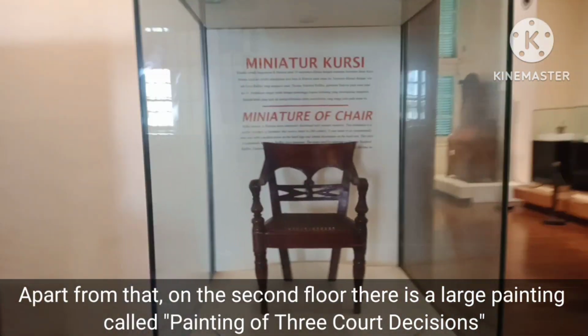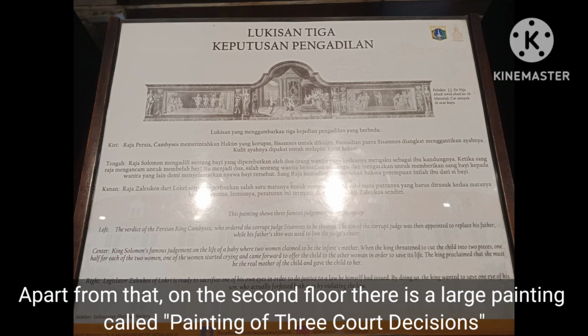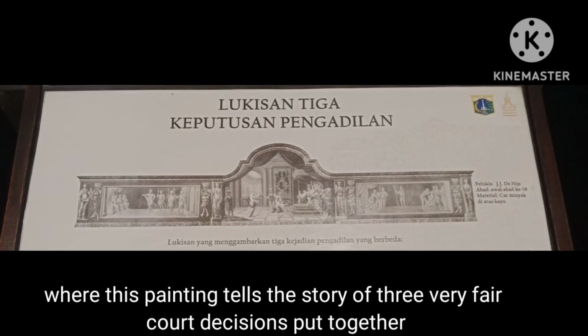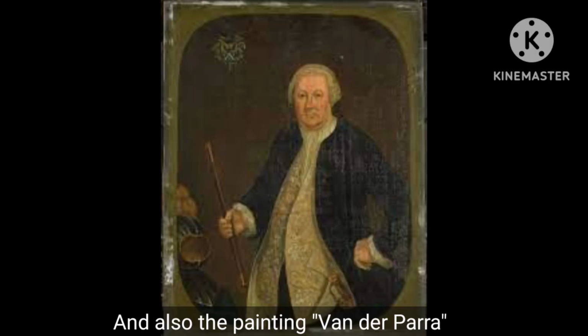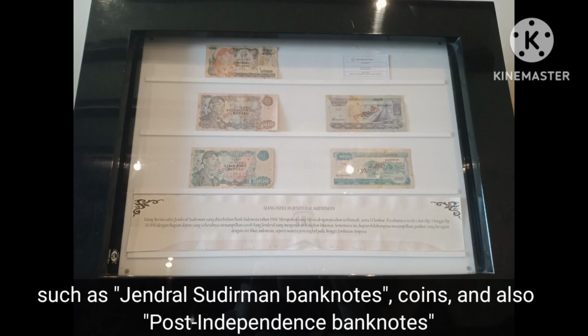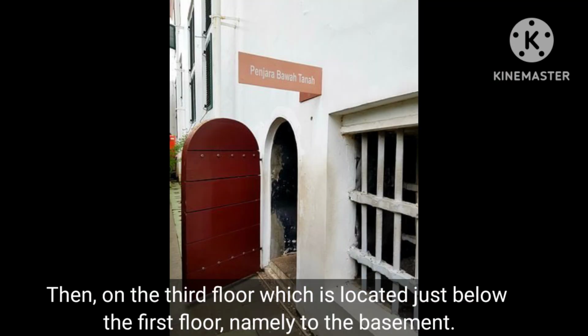Apart from that, on the second floor there is a large painting called Painting of 3 Court Decisions, where this painting tells the story of 3 very fair court decisions put together, and also the painting Van der Para. Apart from paintings, the second floor room also has a collection of ancient currency, such as General Sudirman banknotes, coins, and also post-independence banknotes.